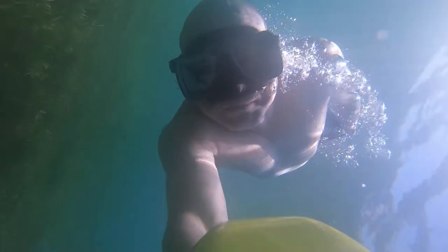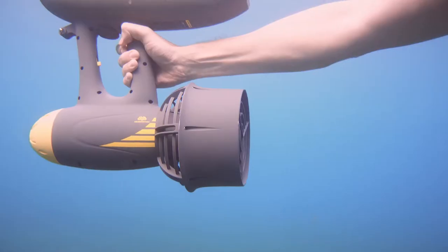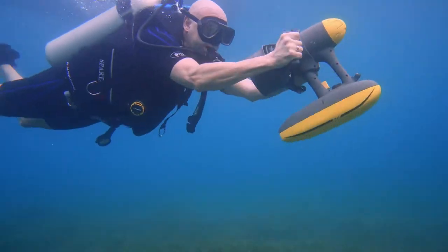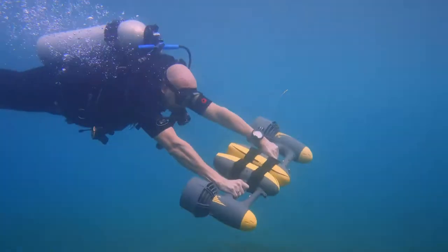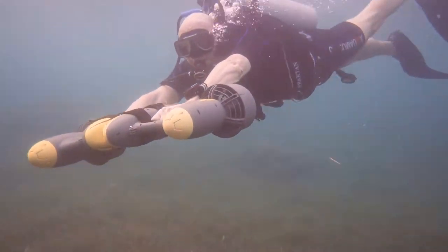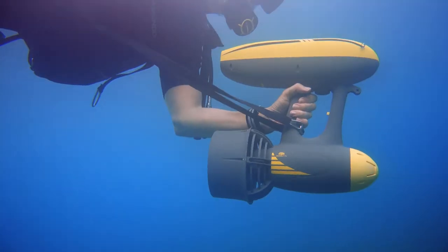An intuitive modular design will bring you more flexibility to control it in your own way. Diving by one hand to enjoy freedom. Using two hands on the handle for more strength. Or combine two units together for faster speed and extraordinary excitement. Useful spare parts like the belt will make you more comfortable underwater.